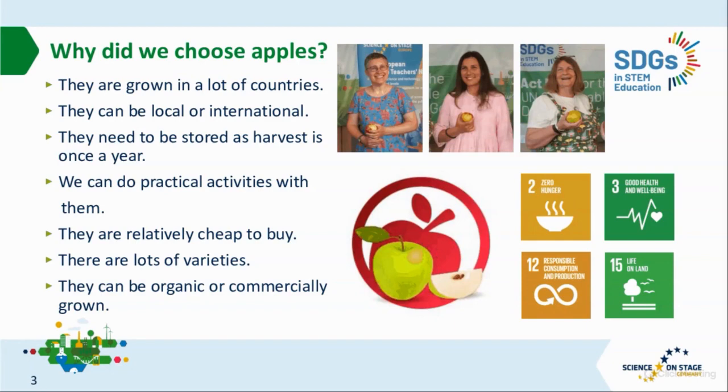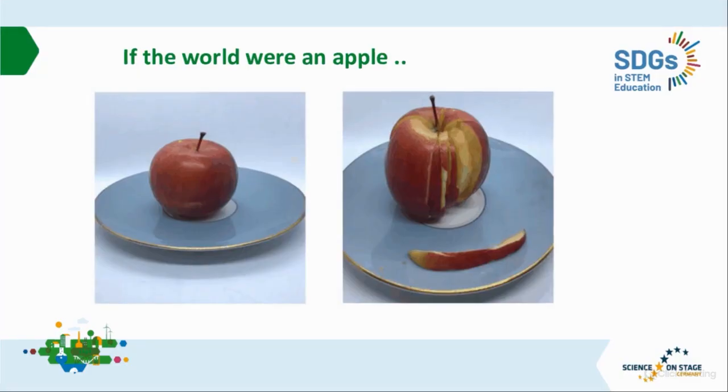We're not going to have time to go through all the lessons, but we like this because it draws children in, and we think it's something that adults would find interesting as well. And some of you may have heard of it. It's called If the World Were an Apple. So I've got an apple here, and we're trying to imagine that that is the whole world. If we cut it into 4 equal pieces, I've got 4 equal pieces here, and I've got 3 pieces now.